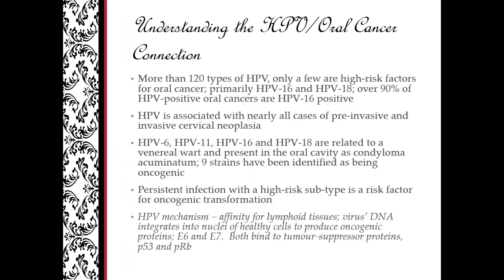HPV 6, 11, 16, and 18 are related to venereal warts and present in the oral cavity as something called condyloma acuminatum, which we're going to have a look at in a moment. Nine strains, and this is growing, have been identified as having the potential to become cancer-causing, or oncogenic. Persistent infection with a high-risk subtype is a risk factor for this oncogenic transformation.